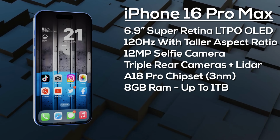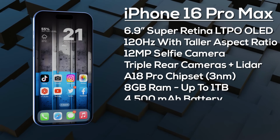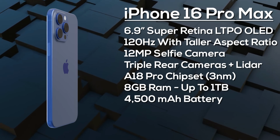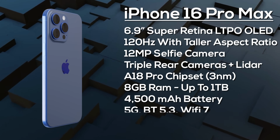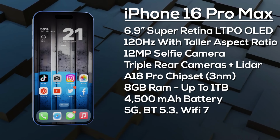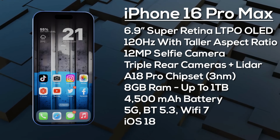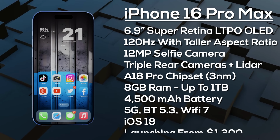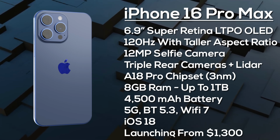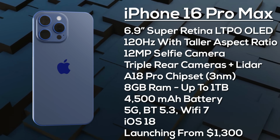It's powered by the A18 Pro chipset. It comes with 8GB of RAM and up to 1TB of storage, and it's powered by a 4500 mAh battery. As with the 16 Pro, we don't know the fast charging at the moment, but we do expect to see some improvements. Now it comes with the advanced 5G, Bluetooth 5.3 and Wi-Fi 7, and it will of course ship with iOS 18, and this one's expected to launch around $1,300 in September 2024.